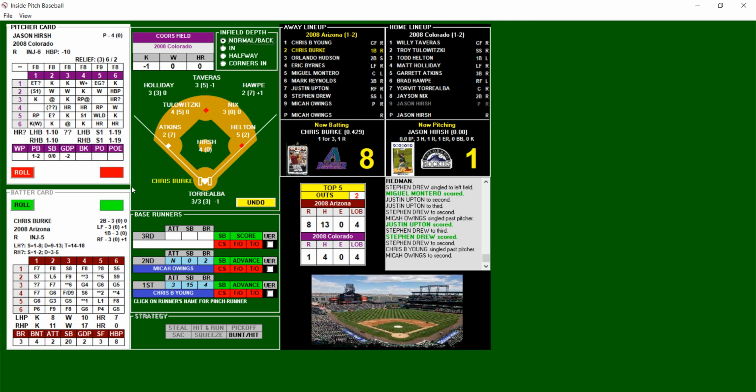And we go to Chris Buke. Buke is 1 for 3 with a run scored. Here's the pitch. 2 outs, runners on first and second. That's going to be 2-5. That's going to be a possible error.